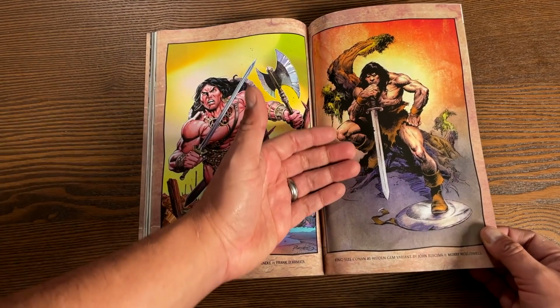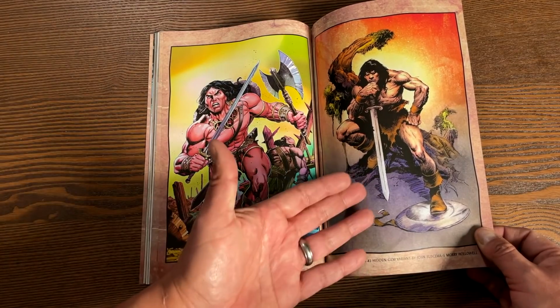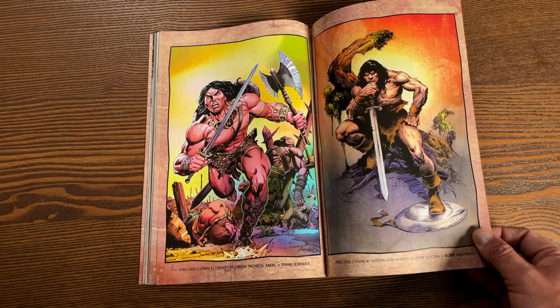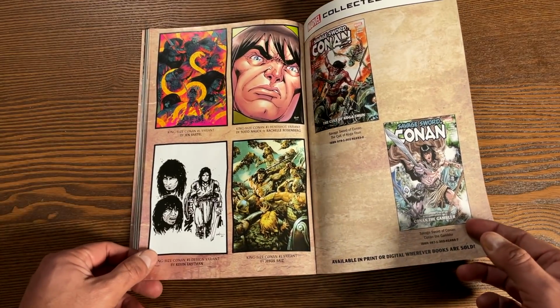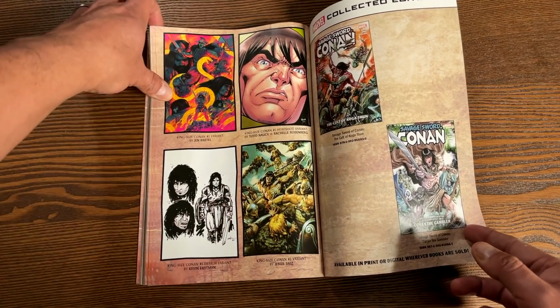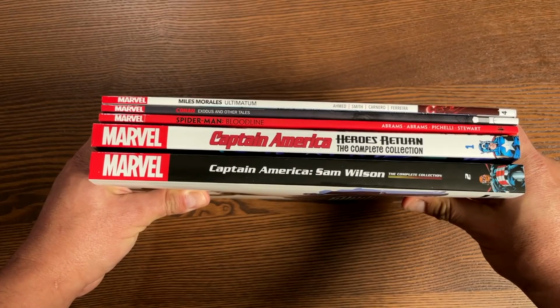Here is a hidden gem, is what they call the classic covers. This, of course, being Big John Buscema, who, man, he's been gone since, I want to say 2001 is when he passed away, 2002. Carlos Pacheco, another guy I want to see draw the internal pages of Conan. That's an interesting Todd McFarlane cover. It's a close-up of Conan.